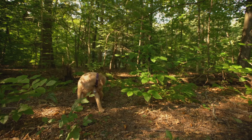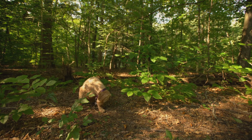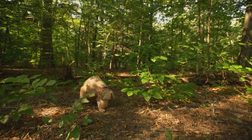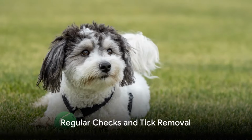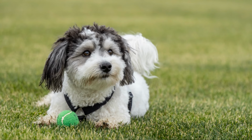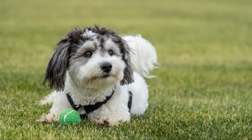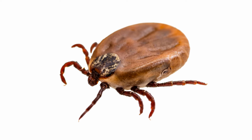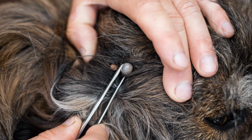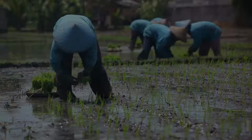Avoid known tick habitats. When walking your dog, try to stay in the center of trails and avoid wooded or brushy areas with high grass. After any outdoor activities, especially in areas where ticks are common, it's crucial to check your dog for ticks. Early detection and prompt removal of ticks can prevent the transmission of diseases. Learn proper tick removal techniques to ensure complete removal without leaving parts of the tick embedded in the skin.